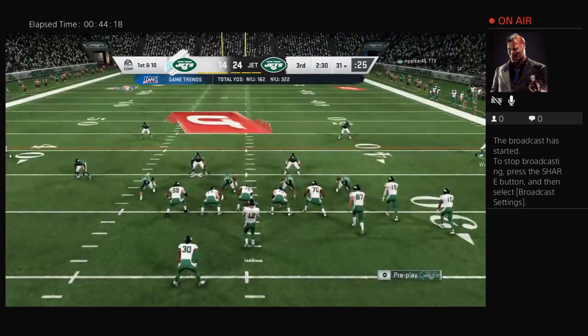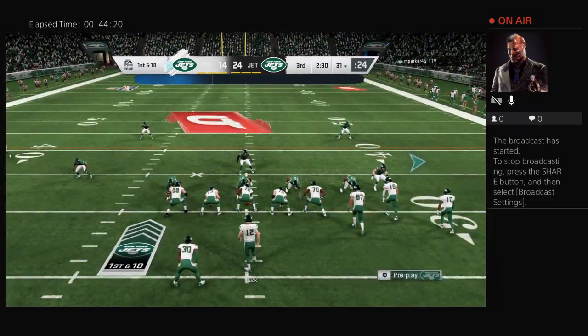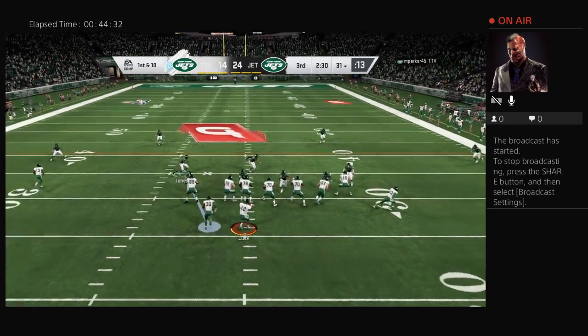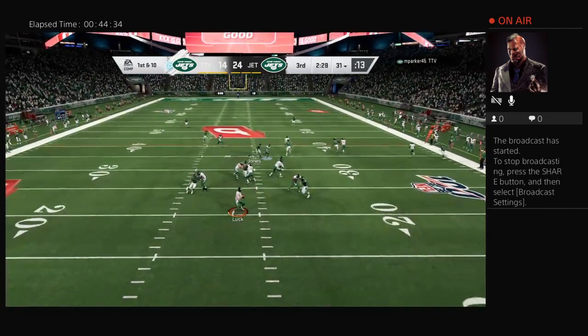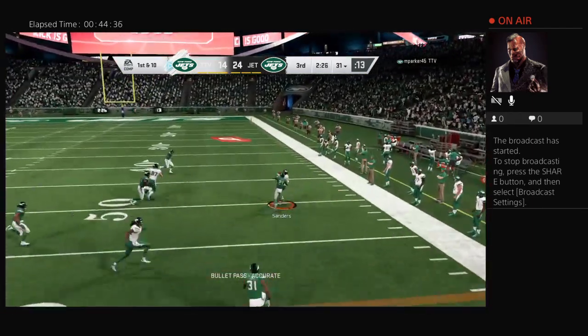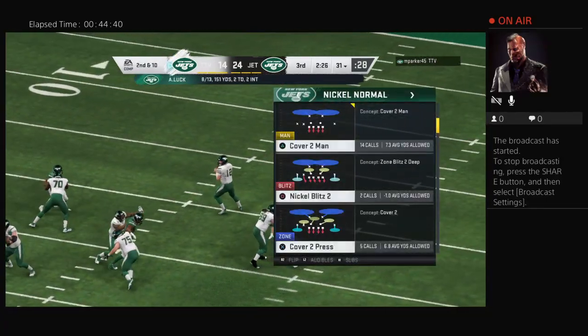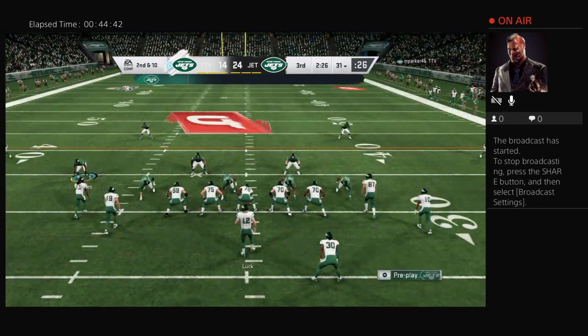Jets offense coming up now to start their next drive. They're down now 24-14. Work to do as they come up on a 1st and 10. On first down, it's Luck. And this will be incomplete. Physical play on the football there, and it's second down.